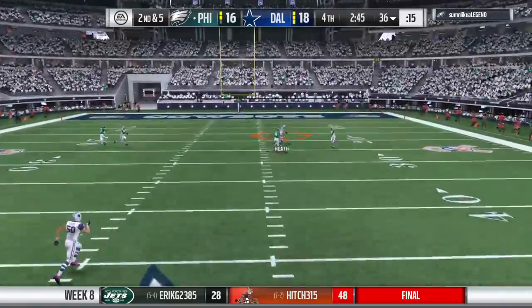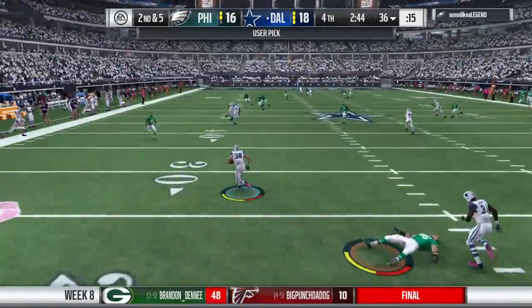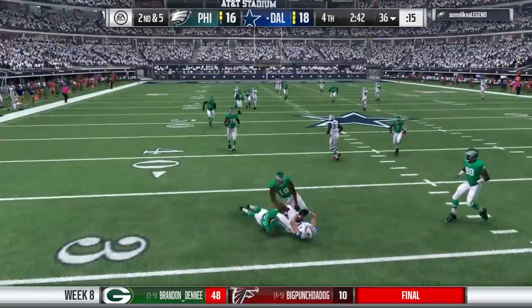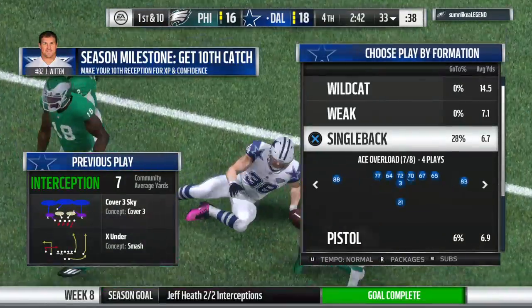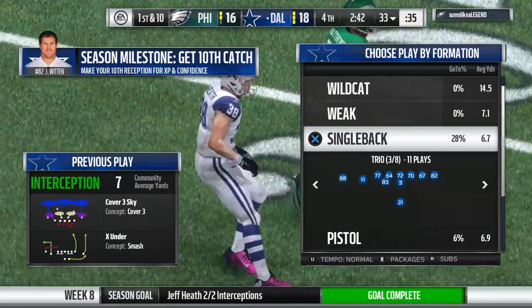Going for the deep ball. And, oh, a crusher there as it's intercepted. Picked off by Jeff Heath. And he's able to get it back to the 33-yard line. And now Dallas gets set to take the field.